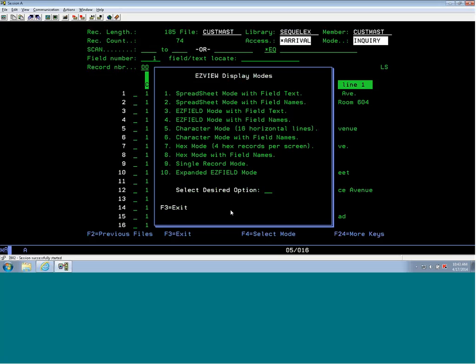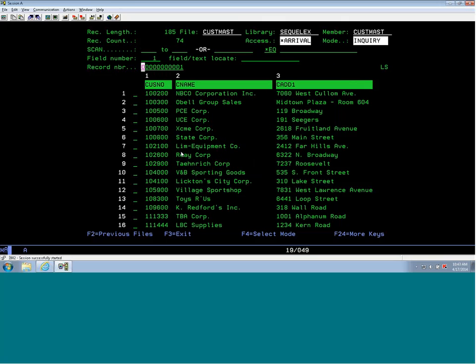Okay, we have command 4. Heath mentioned this through the PowerPoint. You have different display modes that you can go into. You can look at it in text, spreadsheet mode, in text and field names, that kind of thing. Easy View field, hex. A lot of times hex is about the only way you can look at some of these fields, the way they're stored on the system. So you have those options. So it's easy to go in and look for it.